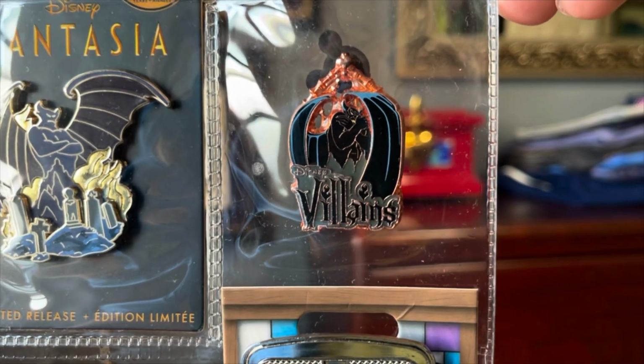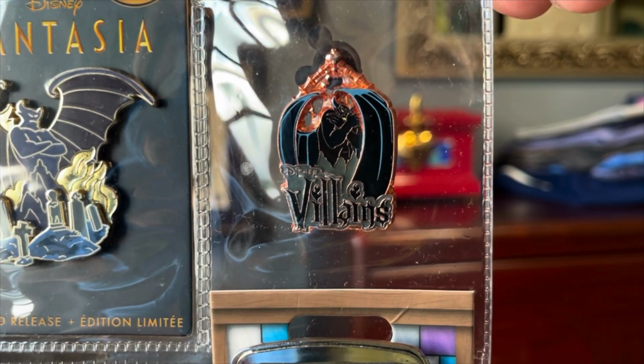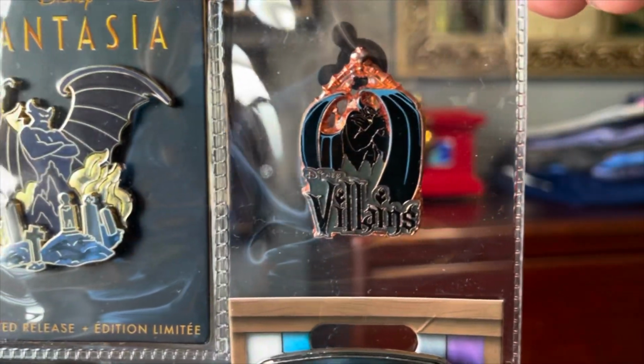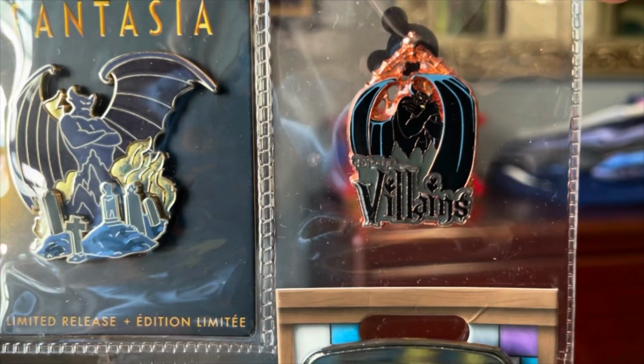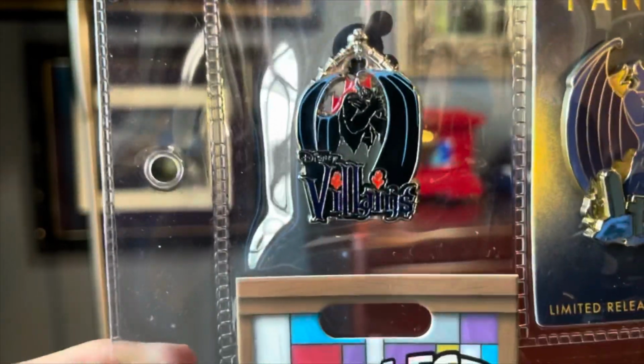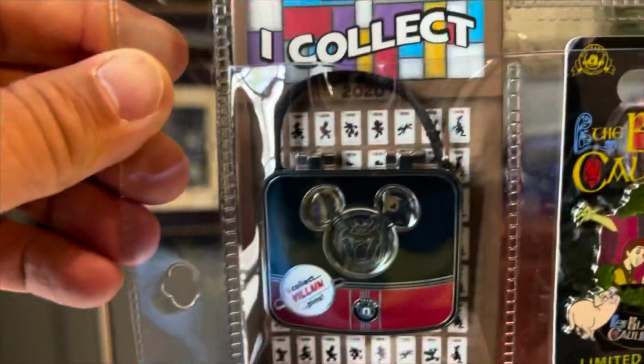Now, it's well known that there were many scrappers and counterfeits made of these villain pins, but these are the authentic ones. Many of the fake ones have PP stamped on the back as pre-production pins, but in fact they are not. But these were authentic, and I got them from a trusted trader seller.